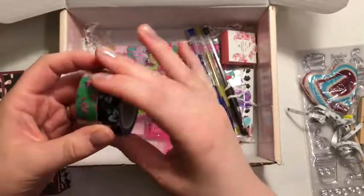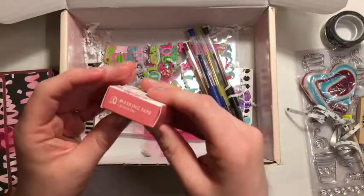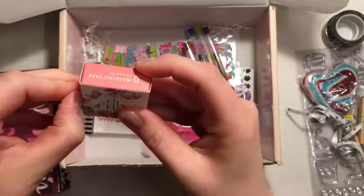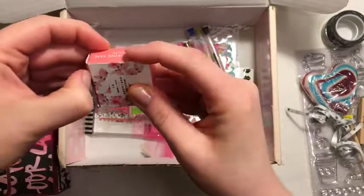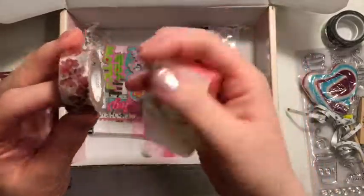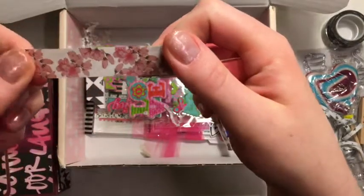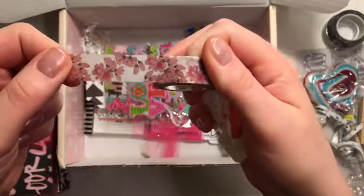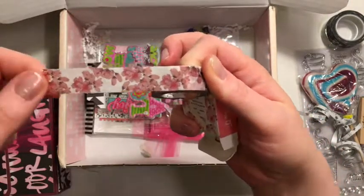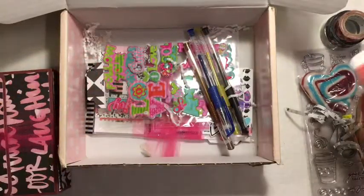Yeah, I'm also starting out to get into the planner thing. I haven't really got the hang of it yet, but oh, this is a cherry blossom washi, and I have some tapes too in these kind of boxes, and the packaging is so adorable. And let's see, this is so cute, and a different color, like a darker pink. This would do very well in vintage situations. Whatever. So yeah, I really like this. Thank you so much. You really spoil me.